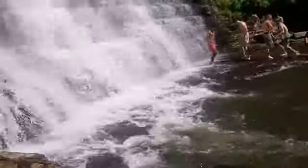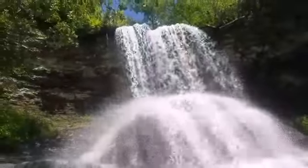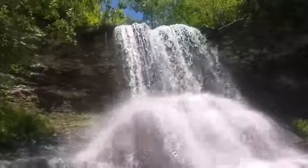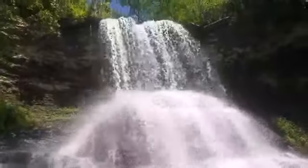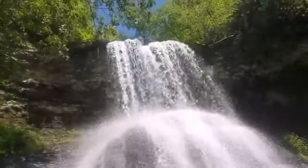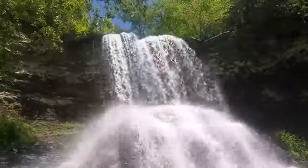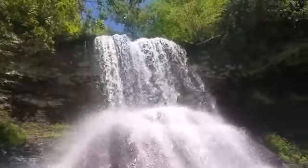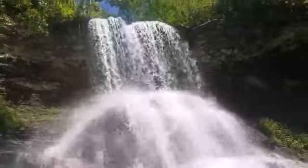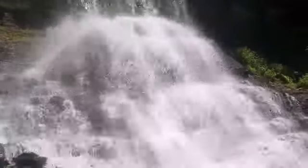Here I am at the base of the falls. You can probably not hear me because of the sound of the falls, but here I am right at the base. There are people who go up there and sit on the very edge. Very dangerous thing to do. It's slick on those rocks and they slide off or accidentally get off and they hit these other rocks as you see down here.